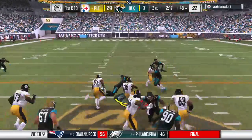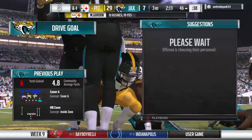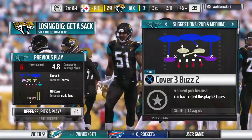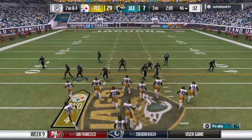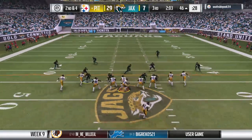Now a 10th carry for Melvin Gordon, and able to push his way forward here for a good little gain. It's a 6-yard pickup, and it gets him to 2nd and 4. And there's a run to be happy with. Good, solid yardage. You'll take that anytime you hand the ball to a back. One man in the backfield is Gordon.